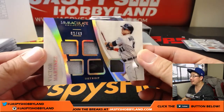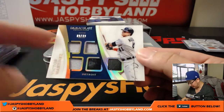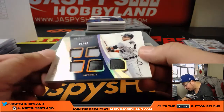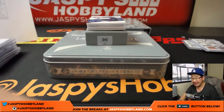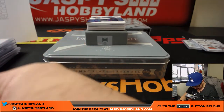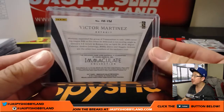9 out of 49. V-Mart. Must be a piece of the glove or something like that. So is that a piece of the helmet too? I don't think I've seen a piece of a helmet. That's pretty cool, if that is. That's what it looks like. Tigers, David Pugh with that one. You'll have to investigate that, Dave. That's nice.